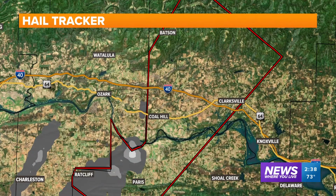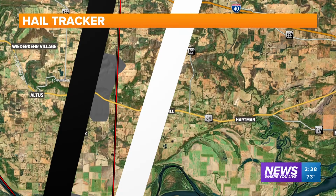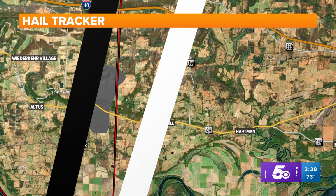But I'm going to do two things, Zach. I'm going to go ahead and put two lines on the map. One is going to be the hail that you're going to watch as it moves north. And then we kind of have a secondary portion of the storm where you got more of the rotation. That's going to hug a little bit farther towards the east. But you see where that line goes. It goes right towards Coal Hill and then right over the Hunt, Arkansas area near Hartman and Woodland too.